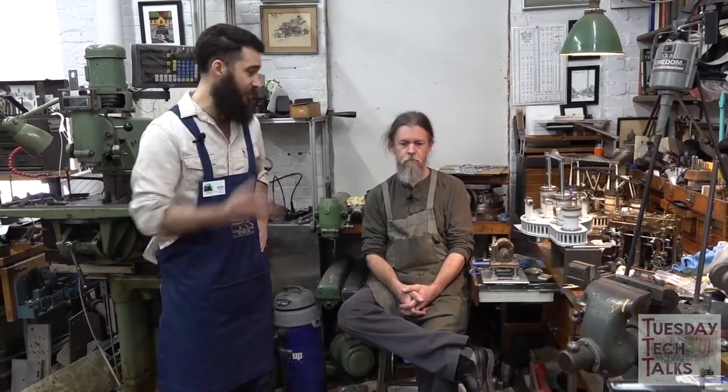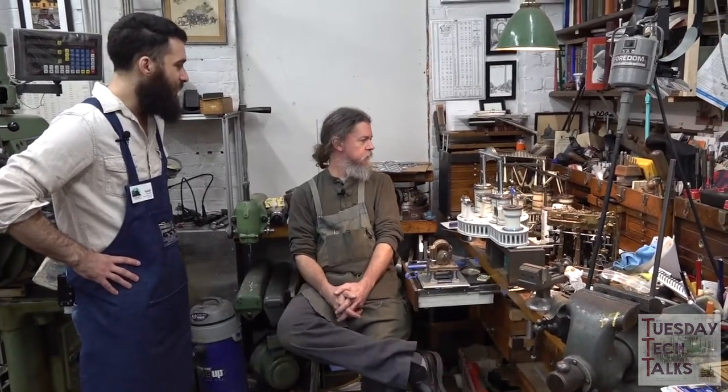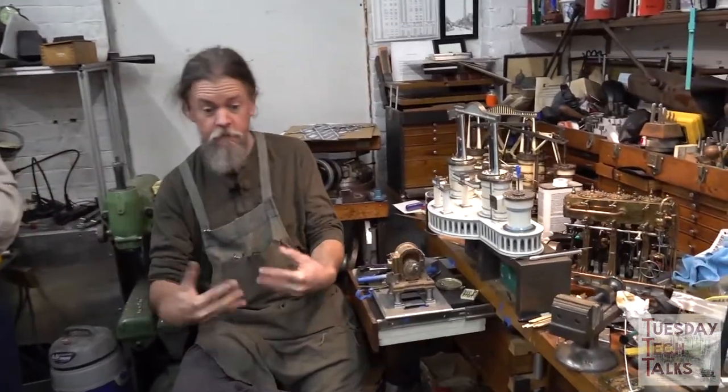All right, so here we are at your shop right around the corner from the museum, and these are some of your steam engines that you've been working on. Your model engines. Tell us about these. So these are, there's a couple of different eras in my own life.